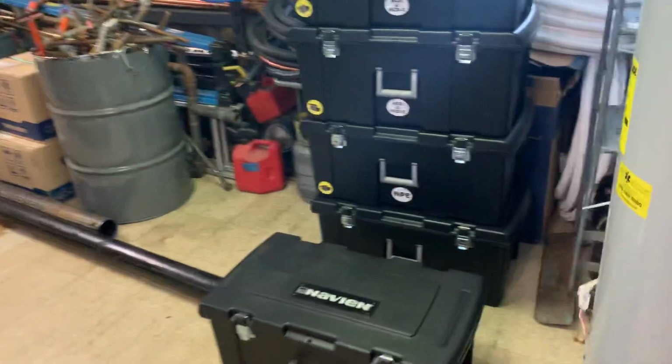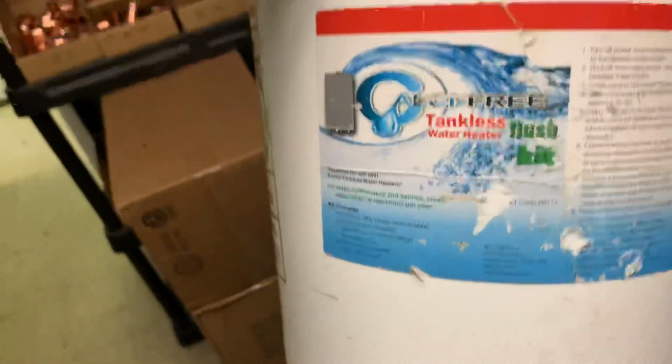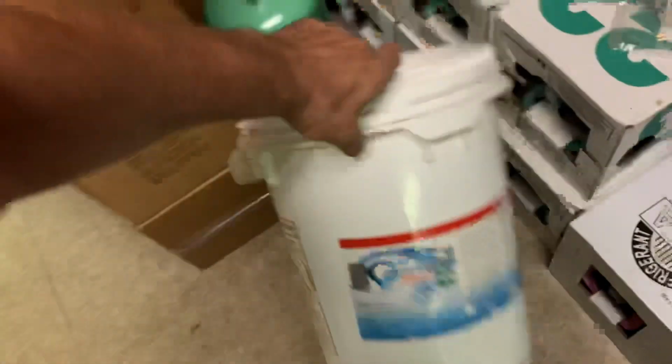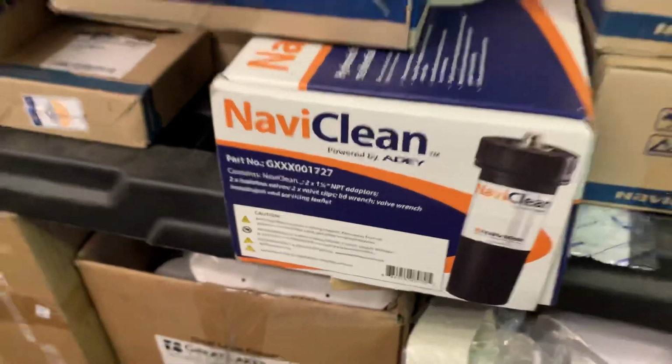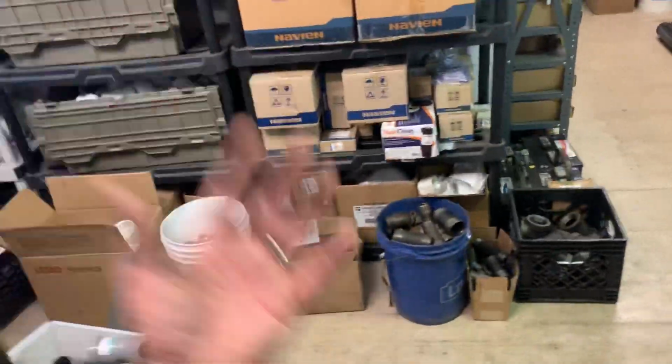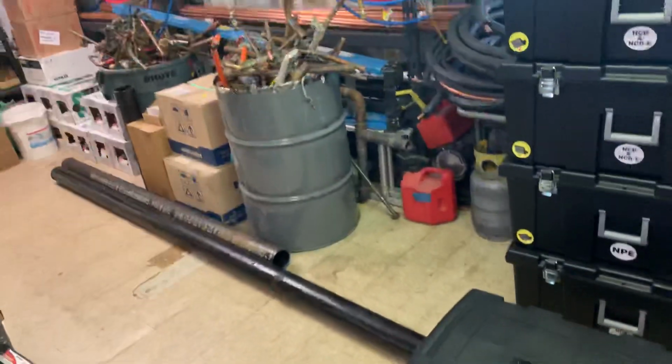There's a reason why they make things like this. This is the Calcifer by Rector Seal tankless water heater flush kit. My truck's got them in it. Why? Because you have to flush the heat exchanger. Look, I got 2 of them right here. 2 Navien heat exchangers. You have to flush the heat exchanger annually. If you don't do it annually, you're going to get problems. If you don't put in a NaviClean magnetic filter system on the return pipe, and you get dirt in your system, you get what you deserve.